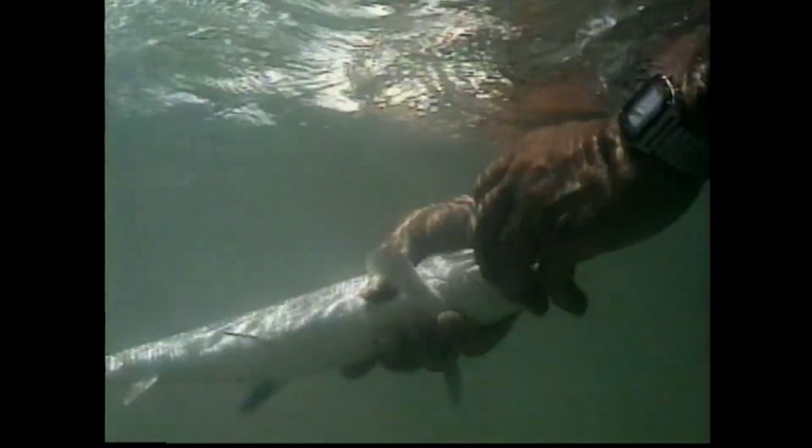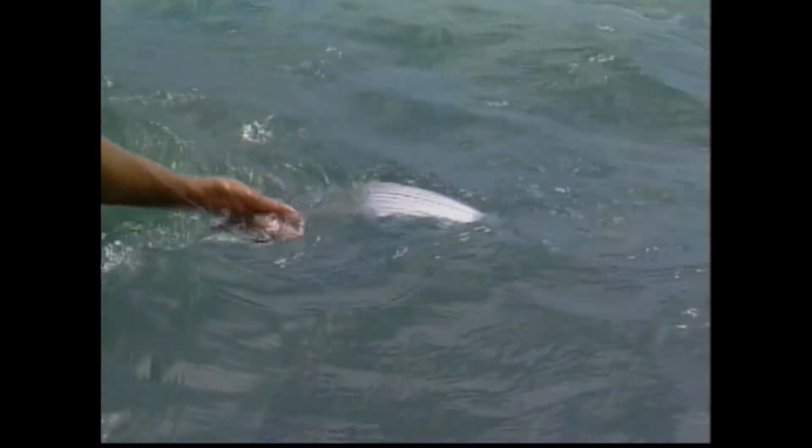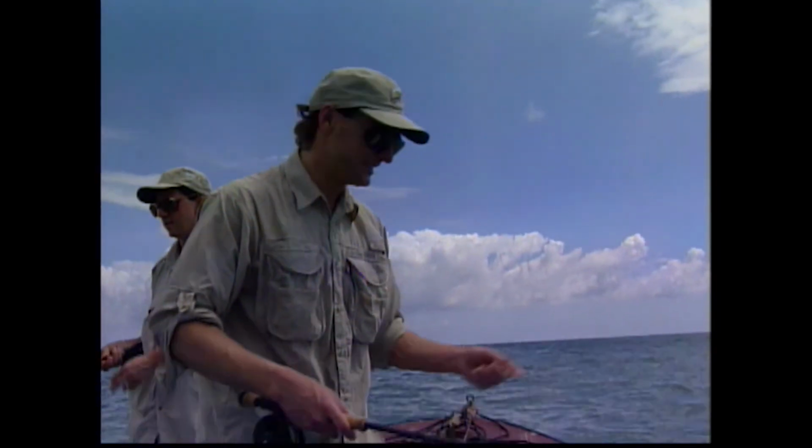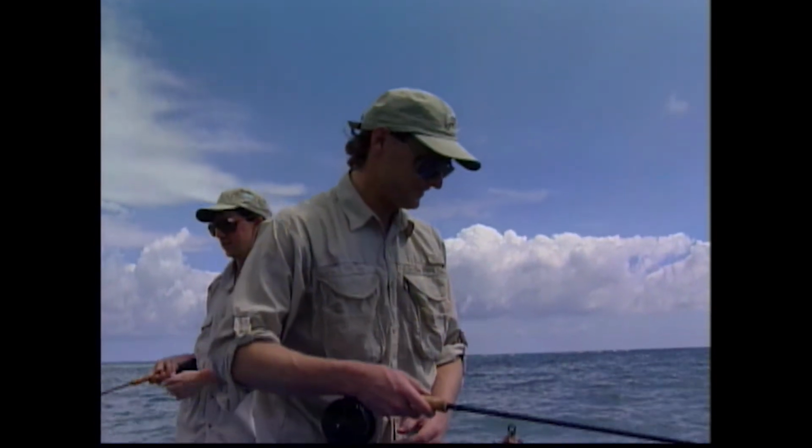Right on, what a great day of fishing. Come on, big fella. Let go. There we go, excellent. Oh, down he goes. Bye-bye, for another day. Right on. Is the best. Bonefish fishing, when you don't have to stalk them out, you know you're going to catch lots of fish. That's what I'd rather be doing.